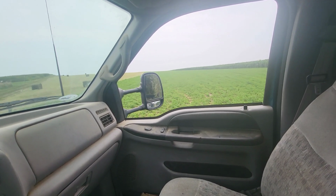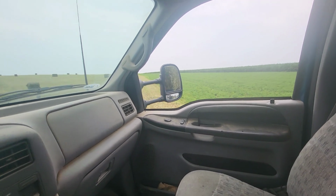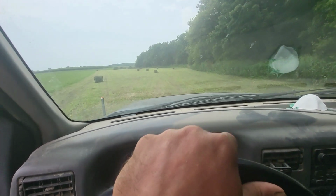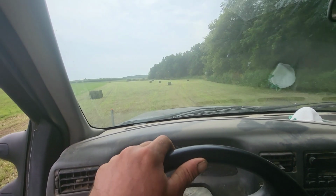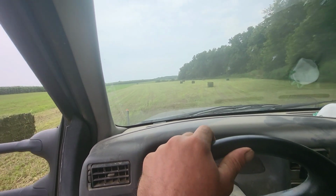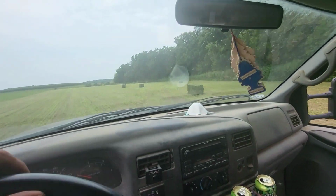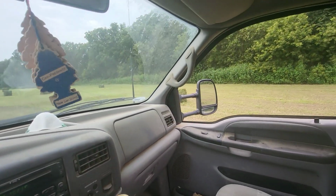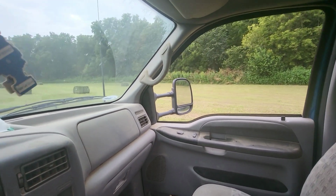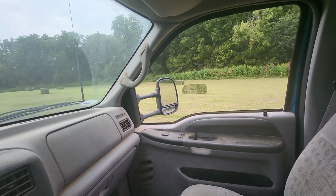Fourth crop's coming back nice. All right, down the last field here. 34 bales altogether on about 8 acres, so that ain't bad. We'll take that. A little on the heavy side down here, but they don't look too bad though. They'll make nice feed for back in the calving pen.